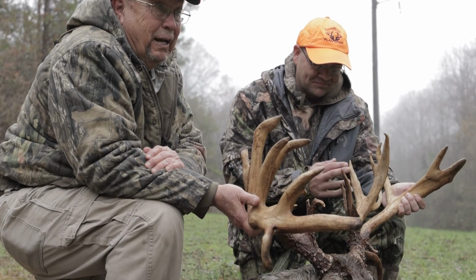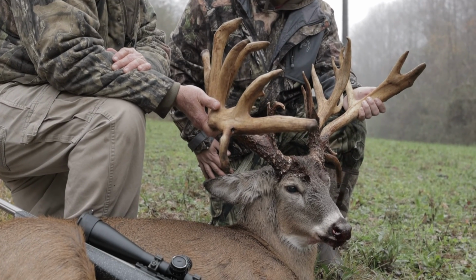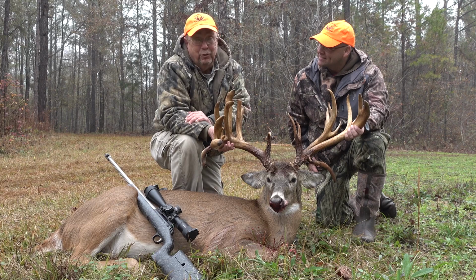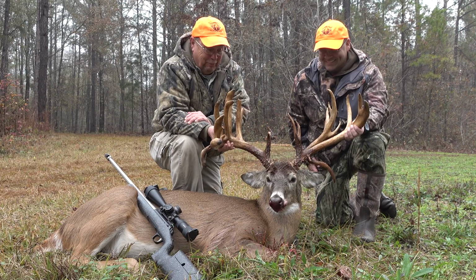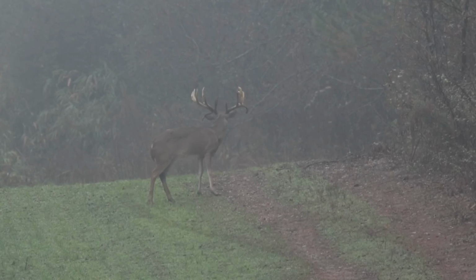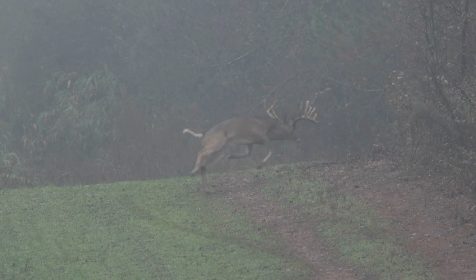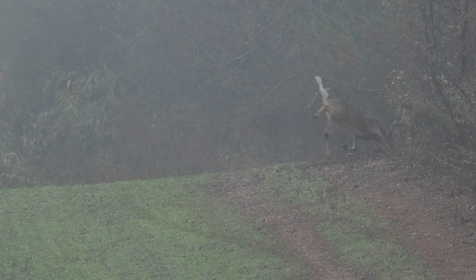Was hunting the power line this morning. He came out about 140 yards from me and never would turn broadside. We watched him for close to 10 minutes, I guess, and he finally turned broadside, and here he is. What a deer. Congratulations.